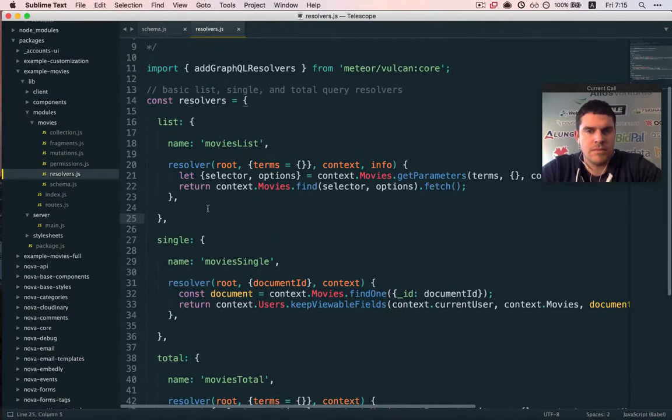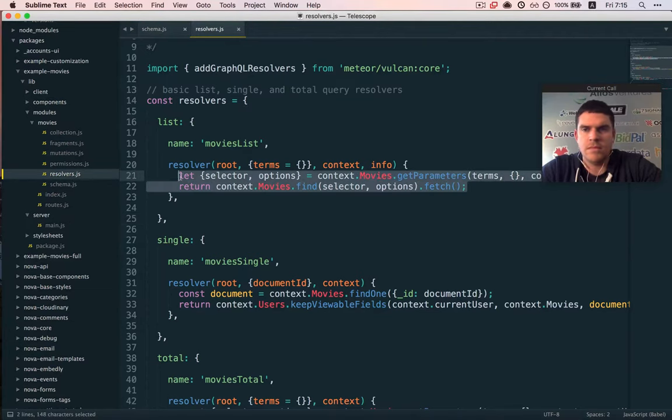And so we have this convention, right, that you're going to provide these three resolvers, but we don't actually write them for you. You can still write your resolver as usual. So in Meteor terms, this would be like loading data via a method where you pass a set of arguments and you get data in return. You know, that's what we're doing here. We're getting our Mongo selector and options and then querying the database and then returning the results.